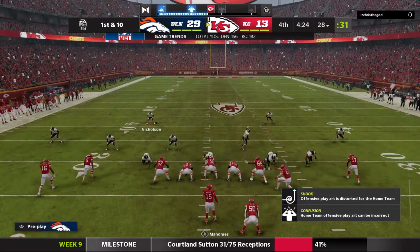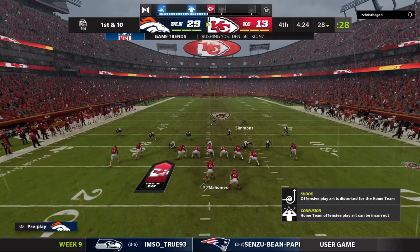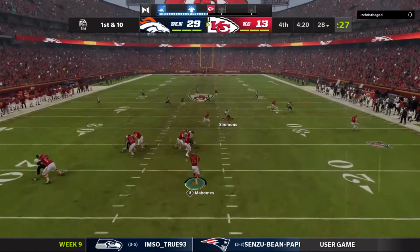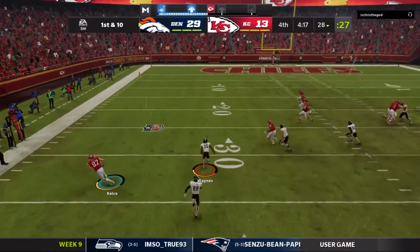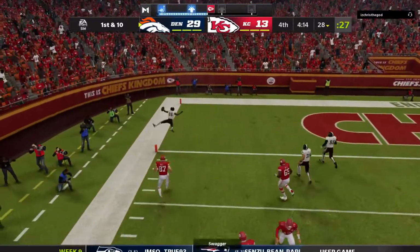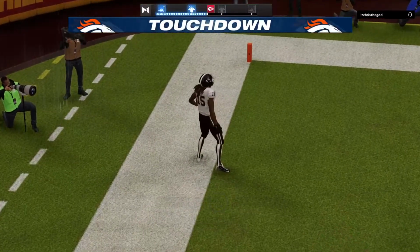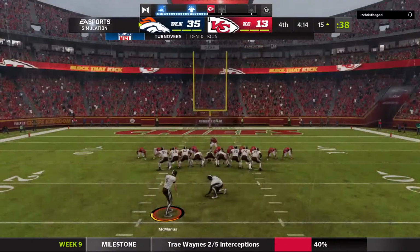The KC offense out of the huddle, ready for their next drive. And following the interception, just any interception, are you a little bit more cautious when you start that next drive, or no, you just throw? And his pass is intercepted for the 4th time today. Picked off by the former first-rounder Trey Waynes. And he takes this one back into the end zone. And the Bronco defense has a touchdown.